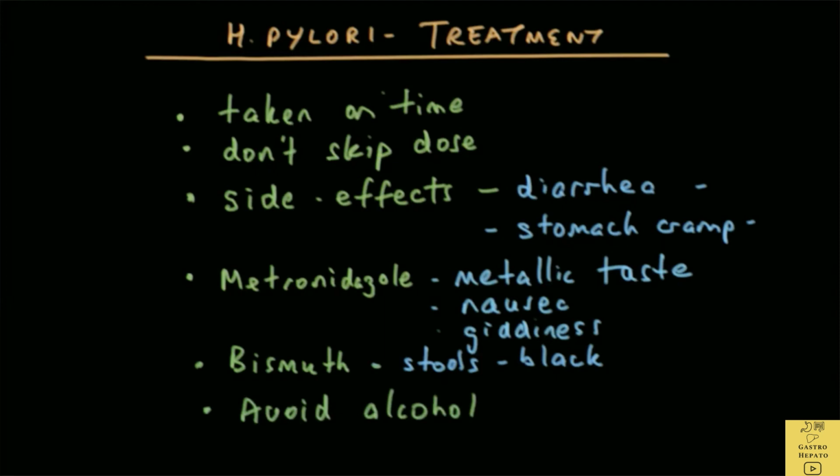After the Helicobacter pylori has been eradicated or cleared from the stomach, the chances of reinfection vary from one country to another, but are generally low. Some studies show that the chance of reinfection is less than 2%.